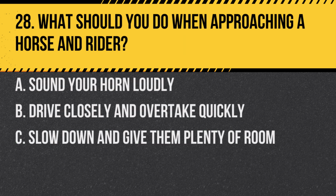Question 28. What should you do when approaching a horse and rider? A. Sound your horn loudly. B. Drive closely and overtake quickly. C. Slow down and give them plenty of room. Answer C. Slow down and give them plenty of room. Startling a horse can lead to accidents.